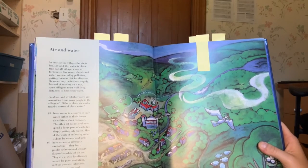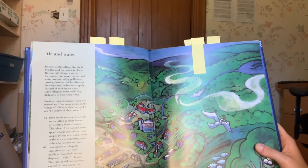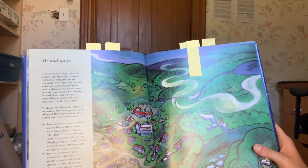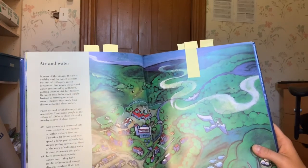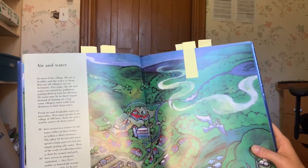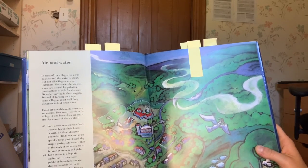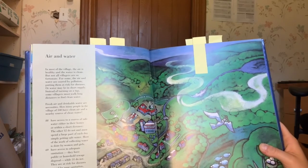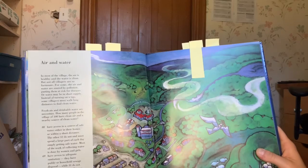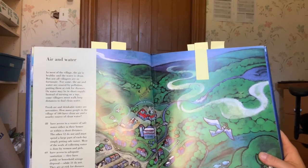In most of the village, the air is healthy and the water is clean, but not all villagers are so fortunate. For some, the air and water are soured by pollution, putting them at risk for diseases, or water may be in short supply. Instead of turning on a tap, some villagers must walk long distances to find clean water. Fresh air and drinkable water are necessities. How many people in the village of 100 have clean air and a nearby source of water?